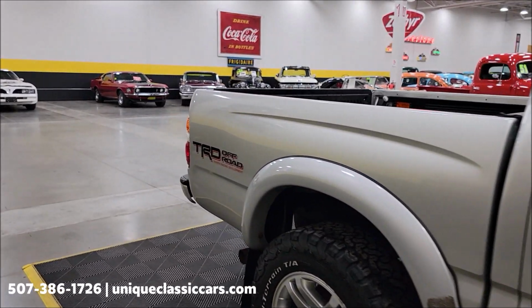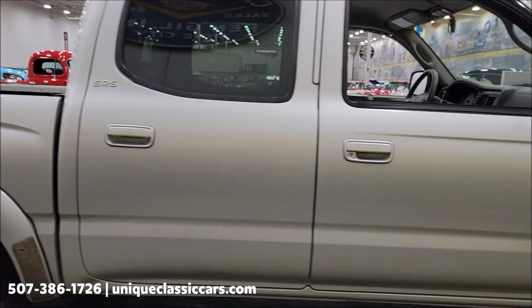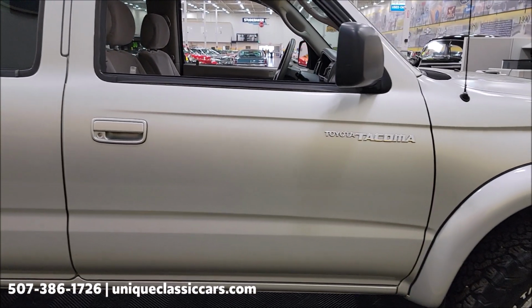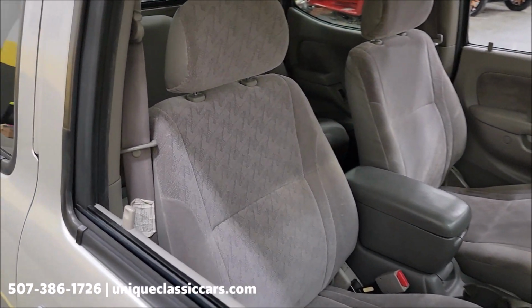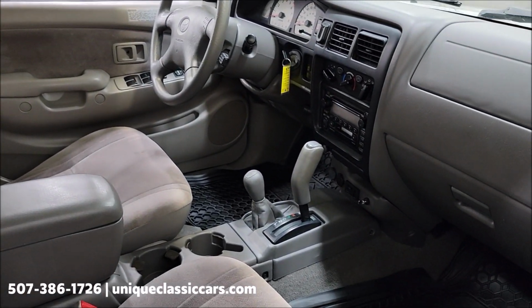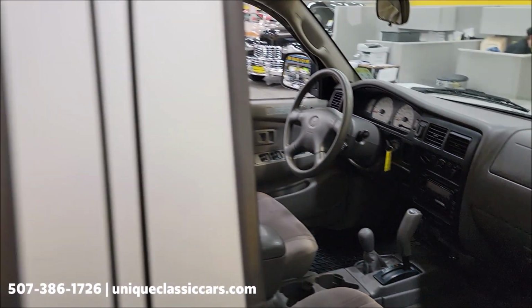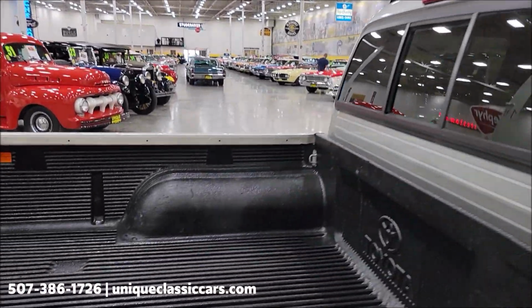Take a look up and down the passenger side of this. Pretty free really of much for dings, scratches. Cloth bucket seats. Shifter on the floor, center console. Of course, the rack up top. Bed liner.